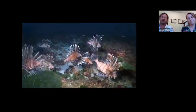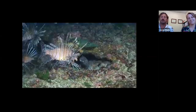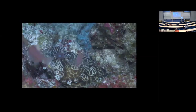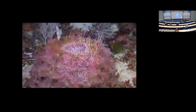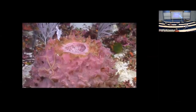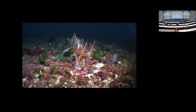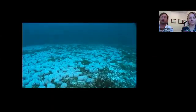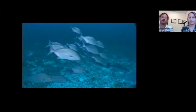Large amounts of lionfish, unfortunately. We haven't figured out a way to kill them yet with the ROV. There's a spawning aggregation of sea urchins. Pretty cool.